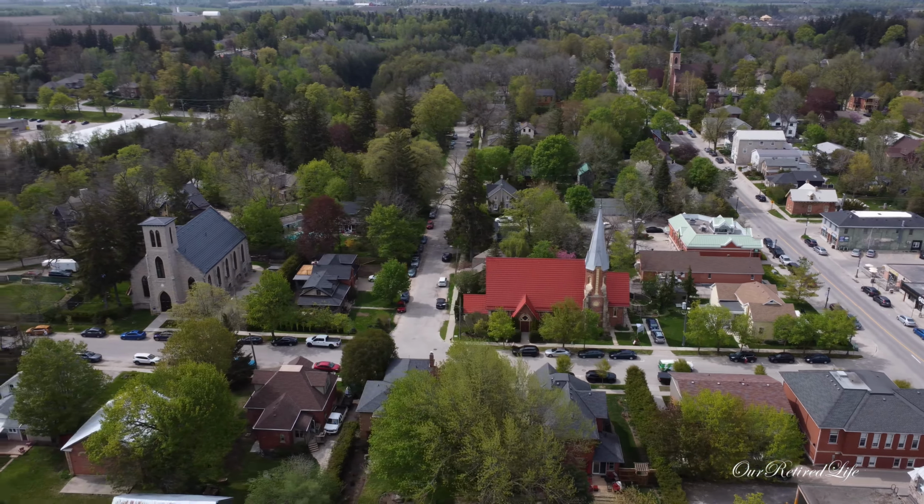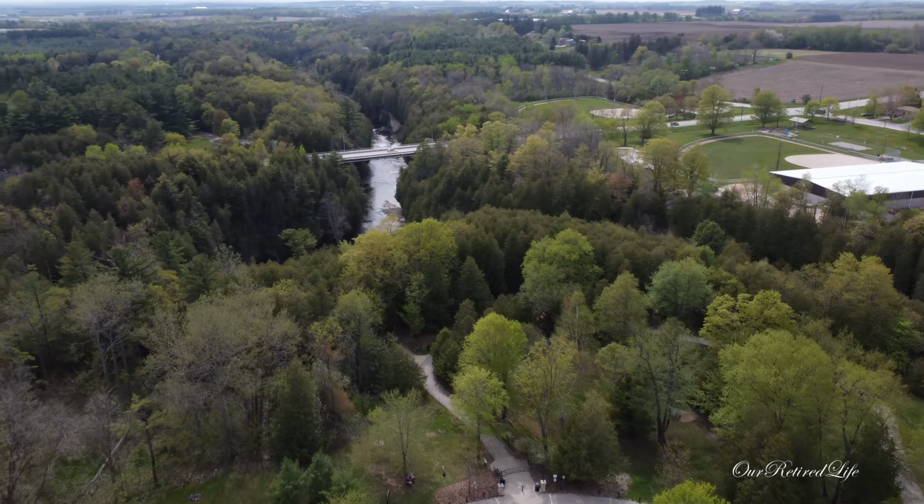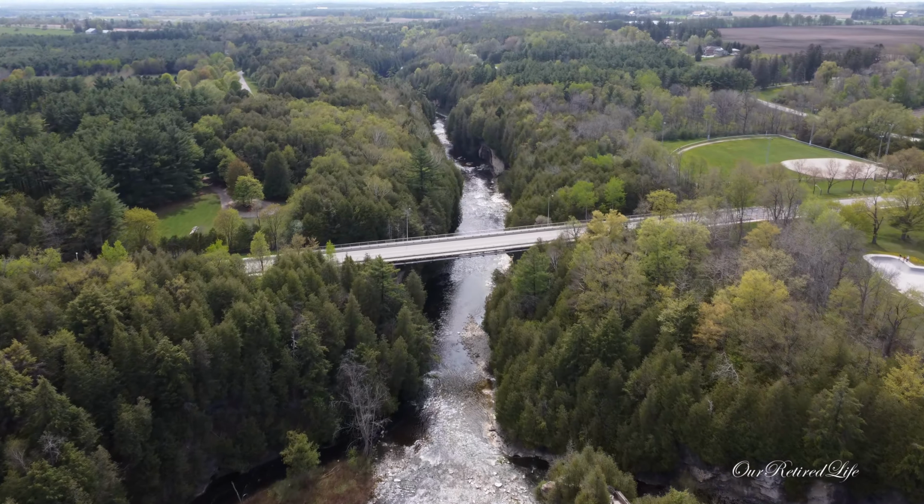Elora Gorge is a natural wonder in the heart of Ontario. As we soar above, you see the beauty of this stunning gorge carved by the mighty Grand River. The Elora Gorge Lookout is a must-visit destination in Elora. From here, you can gaze upon the magnificent 22-meter-high cliffs as the Grand River gracefully flows below.